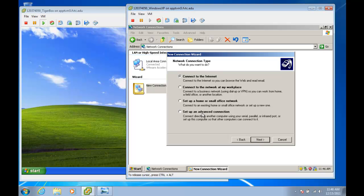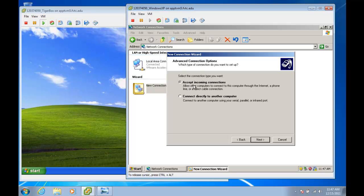I have a couple of options. I'm actually going to go down to the very last option, and I want to set up an advanced connection. And the reason that I'm setting up an advanced connection is I don't want to set up a client. I want to actually set up a server, and that's more advanced. So the default is accept incoming connections, and that's correct. I want to set up an incoming connection, or accept incoming connections.